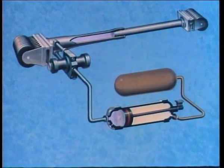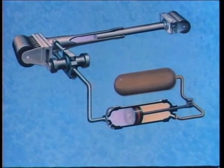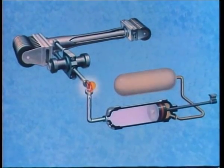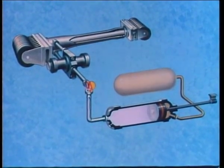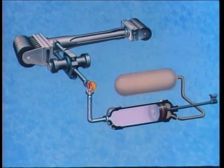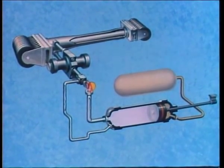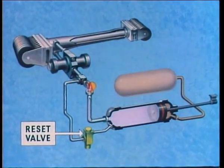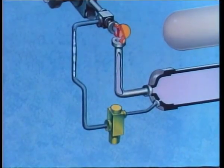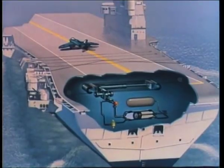When the wire is pulled out, forcing the ram into the cylinder, fluid flows through the control valve and a non-return valve into the accumulator. The non-return valve stops the accumulator pressure forcing the ram back until the time comes to reset. To reset the wire, there is a fluid pipe bypassing the non-return valve. The reset valve is in this pipe. When it's opened, air pressure forces the fluid back into the main cylinder, pushing the ram out and resetting the wire.